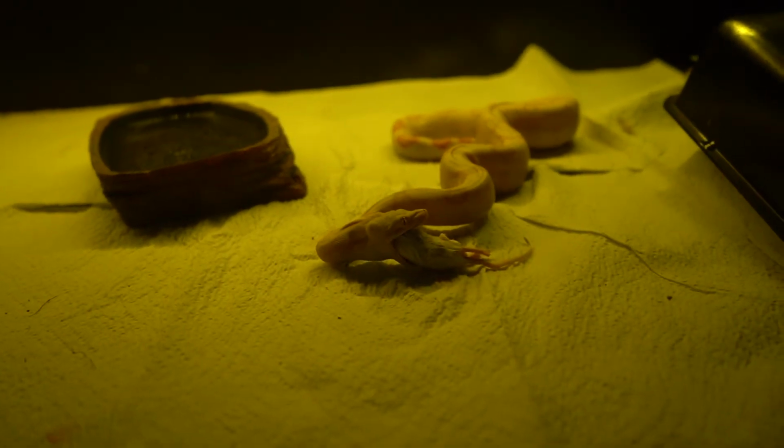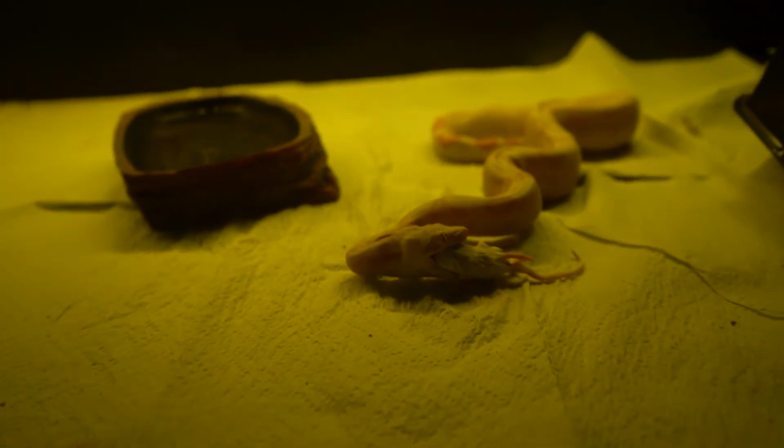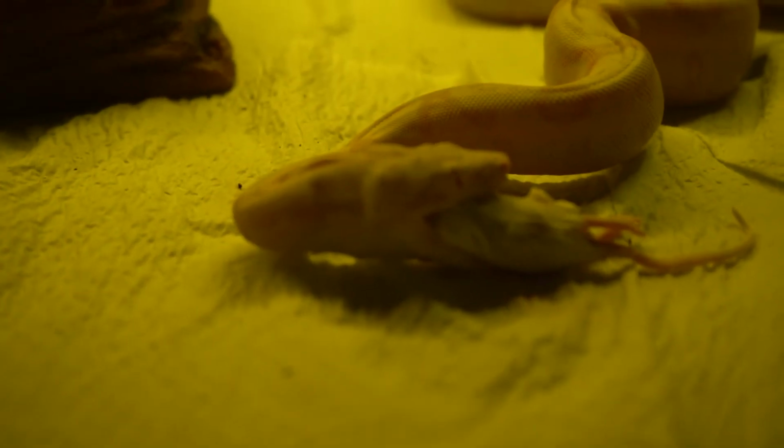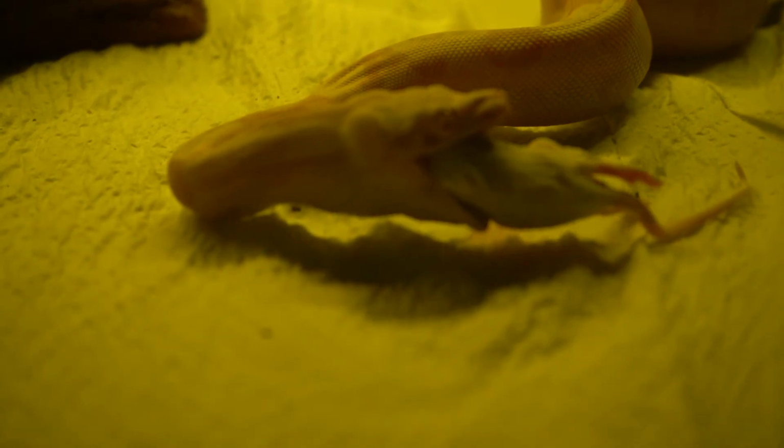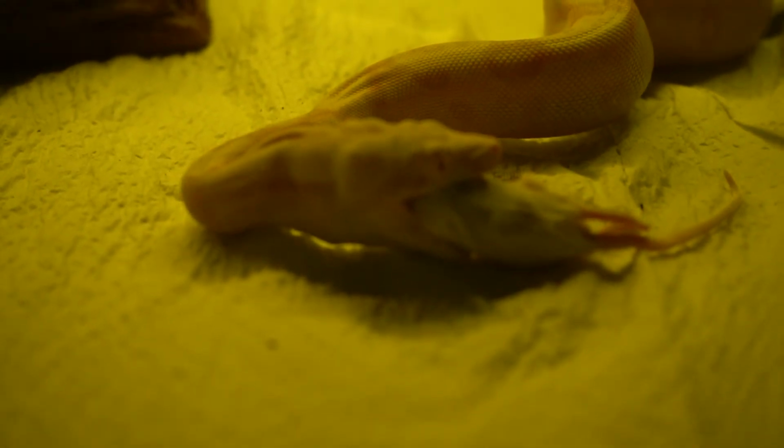So here we have Ray in the middle. Let's zoom in a little bit here. In the middle of swallowing her rat, or actually hers is a little mouse. Like I said, I take no pleasure in feeding them other animals, but I do find it very interesting to watch them swallow their food. It's amazing how they do it without any hands, without any feet, and they just work their jaws down the body of the mouse and then just squeeze it the rest of the way down their body. Oh, there we go, come on.